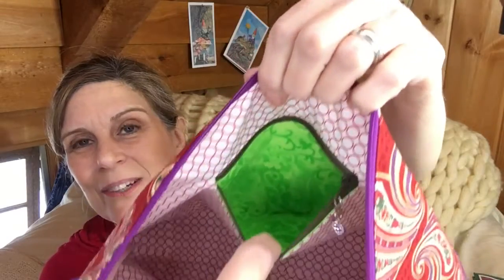And again, it has a pocket inside that she lines with a completely different color, which just stands out so beautifully. And then there are your stitch markers that come inside. So I cannot say enough good things about this bag, Chris. It is so well made.